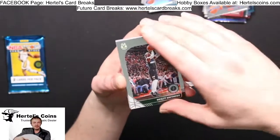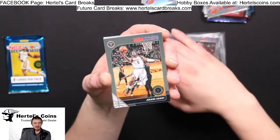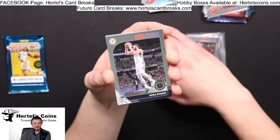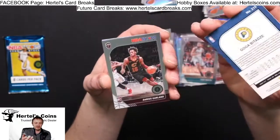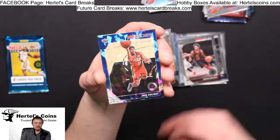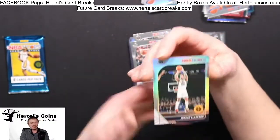Okay, Wesley Matthews, Kevin Love, Jeremy Grant, CJ McCollum, Goga from the Pacers, Darius Garland, Blue Ice, Holiday from the Pelicans, and a silver Jordan Clarkson.